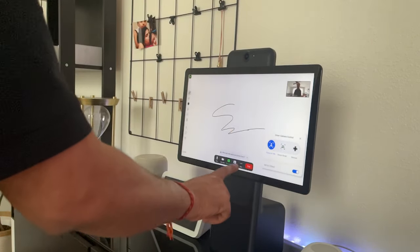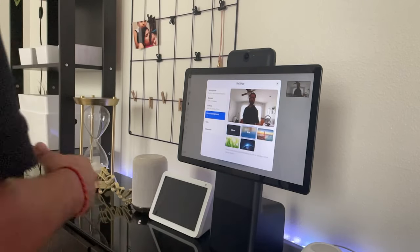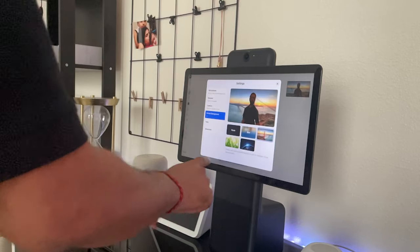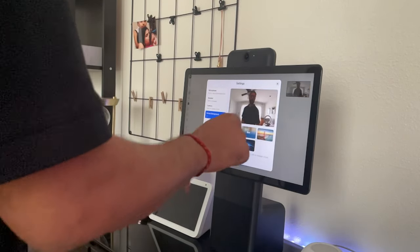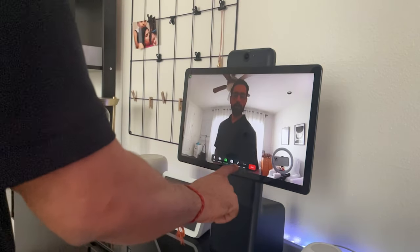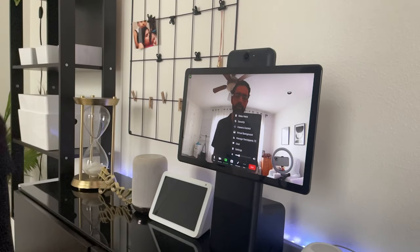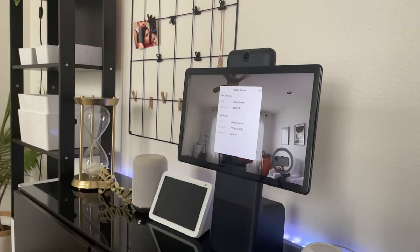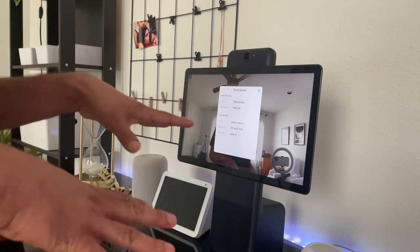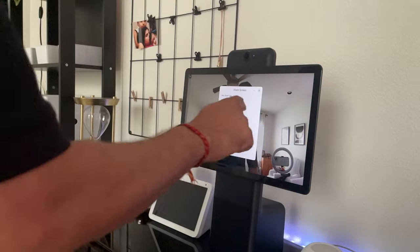You could use this. And then I think you can also apply blur or a virtual background if you want to. Prefer not. Close. And then a few other options you can chat with. The screen share function, the way I understand that, you have to have another either phone, iPad, or a laptop where you can open, and that's where you can put this information and share. So obviously you're not sharing anything from the Portal, but you're sharing otherwise.